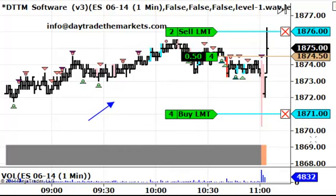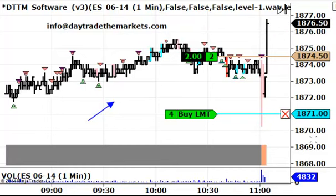So that dip down to the 71 area actually got a little bit below that. It hit 70.25, just 3 ticks below there, and has had a nice bounce higher from there. And we have been in an up mode here.